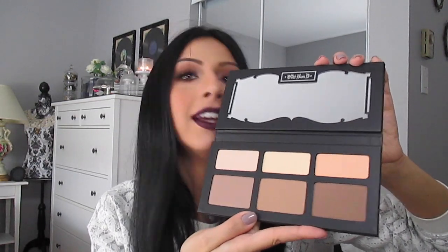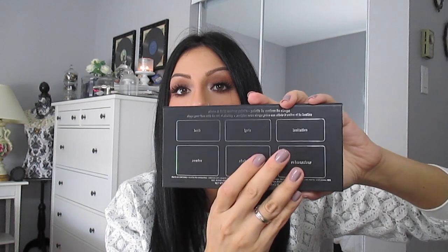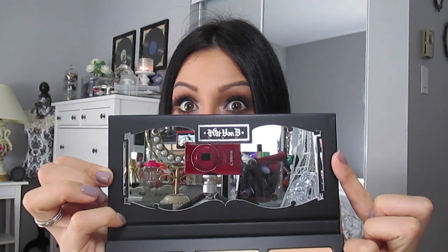And when you open it up, heaven. You have the 3 shades of highlight on the top and the 3 shades of contour at the bottom, and they all have names at the back as well. It has a big mirror too, which I normally use a lot, to be honest with you guys, because it's the perfect fit in your hand and it's not heavy. You can do your contour and highlight, your eye makeup, everything with that mirror. And I love the little details on it too. Oh, you can see me, by the way. That's the camera I use to film with you guys.